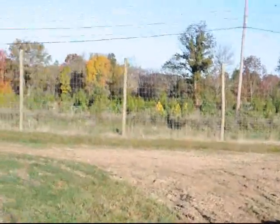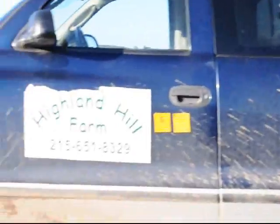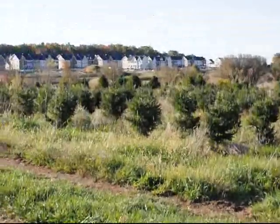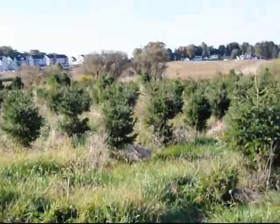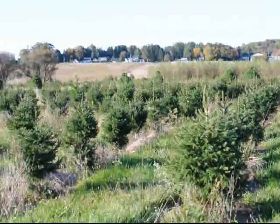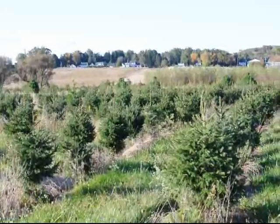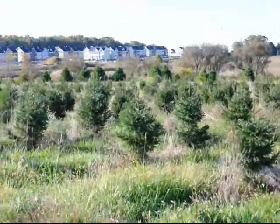We grow thousands of trees in Bucks County, and you can see us at highlandhillfarm.com online. Now, if you have horse manure you want us to take, we'll be glad to take it. However, we do charge $50 a tri-axle load for taking it, because we do have labor in spreading it. And also, we have to fill in ruts when the trucks come in sometimes during the year when the fields are a little bit wet.